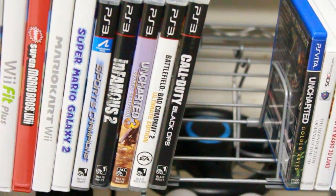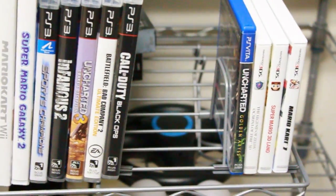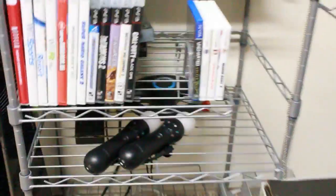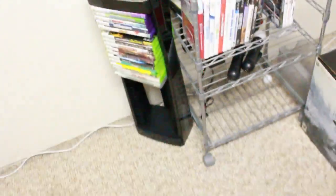Some PS3 games. I got Call of Duty and Battlefield for like 20 bucks each. I think one of them was 10. It was a really good deal, so I decided why not buy them. There's my 3DS and PS Vita games. Like I said, don't have too many because I like to rent them from GameFly. And we got some controllers down there, some accessories. And then down there I just have some cords and some golf ball things my cat is playing with.